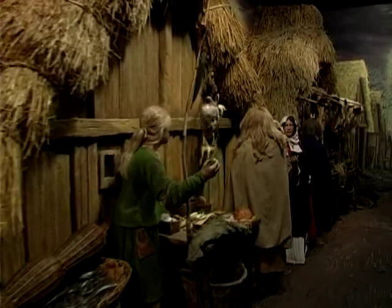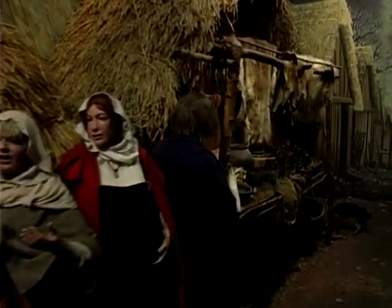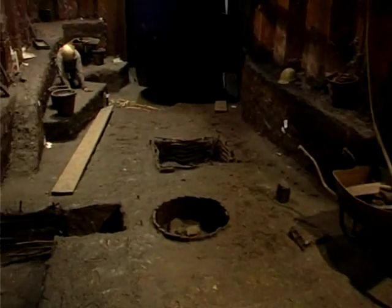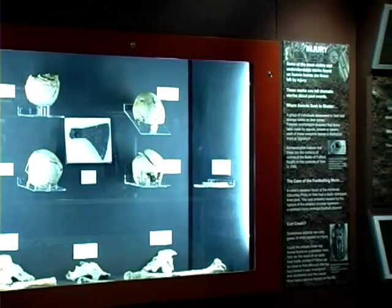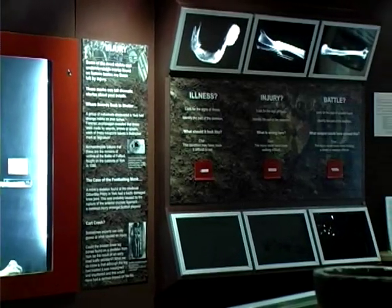The Jorvik Viking Centre is a step back in time to a past York once known as Jorvik. The Coppergate dig began back in 1979 by the Archaeological Trust. Everything in the Jorvik Viking Centre is based on evidence found during the excavations.